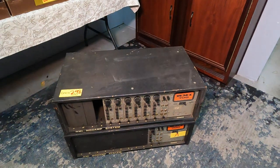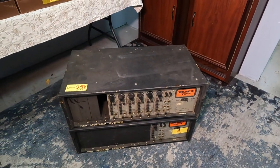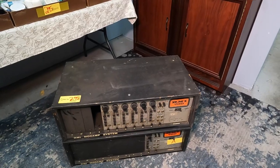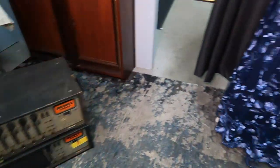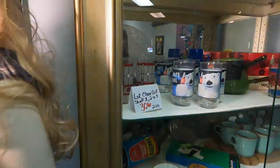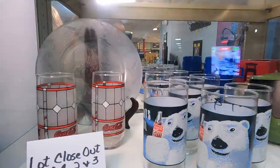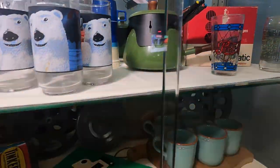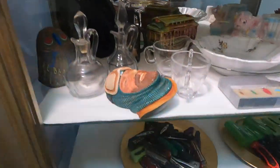And bringing it on around here, we have these major Modamp systems, RMI Modamp systems. Two of the RMI 700s, killer pieces. And we're going to bring it on over here. We are closing out some lots this week, guys. So be with it, be on it, be ready to go because we're selling the whole lot full. I'm going to bring it on down here.